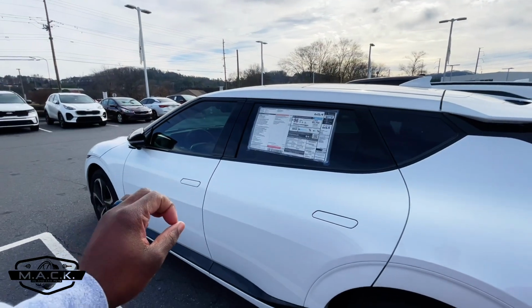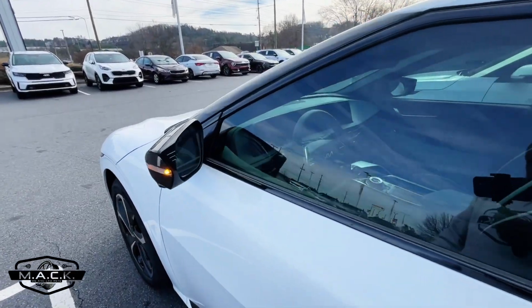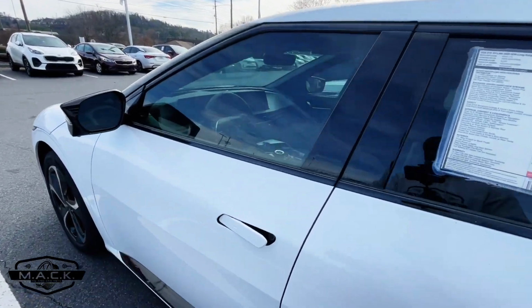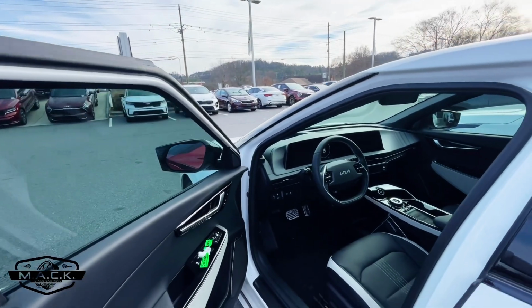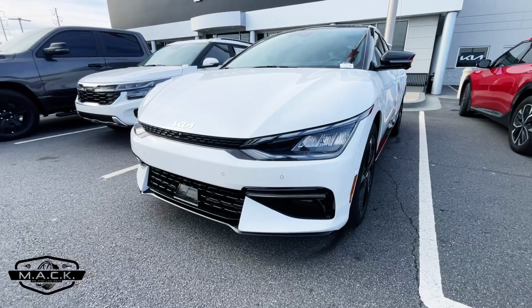One of the things I like a lot about Kia vehicles is that when you walk up to them, this happens. I love that. That's one of the coolest things I've ever seen. And the doors unlock because you have the key in your pocket and the mirrors fold out, which is awesome. So let's talk about the design of the Kia EV6, and let's start in the front here.